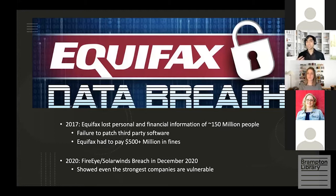Finally, these reasons have led to a number of breaches. I'm sure we've all heard of the popular Equifax breach, which happened in 2017, which led to the loss of sensitive information of over 150 million people. The primary reason for this was failure of due diligence, in which case Equifax failed to patch certain third-party software which had vulnerabilities, and Equifax ended up paying a handsome amount in fines. Also, more recently, we have noticed the FireEye SolarWinds attack, where sophisticated hackers were able to leverage a vulnerability in the software update mechanism of the tool, which enabled them to slip in malware and get a foothold into various servers. So this also goes to show that some of the best organizations are getting breached today.